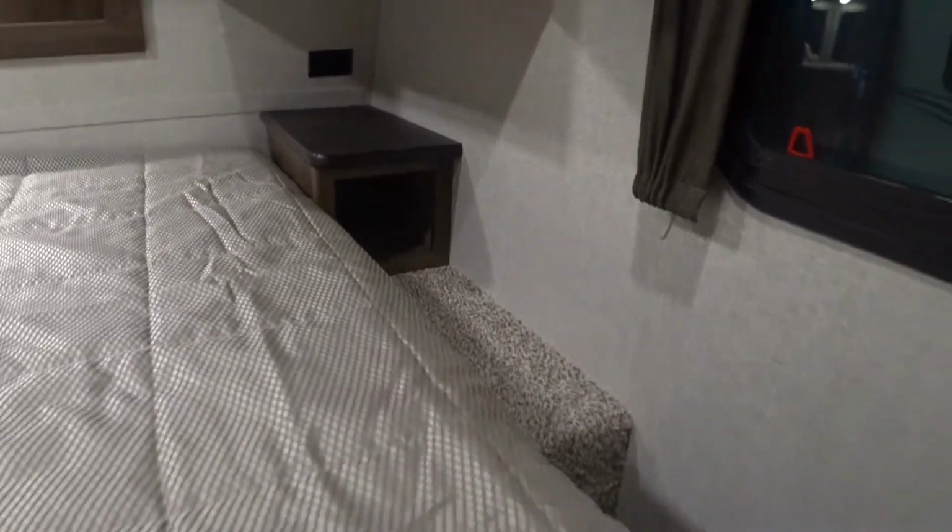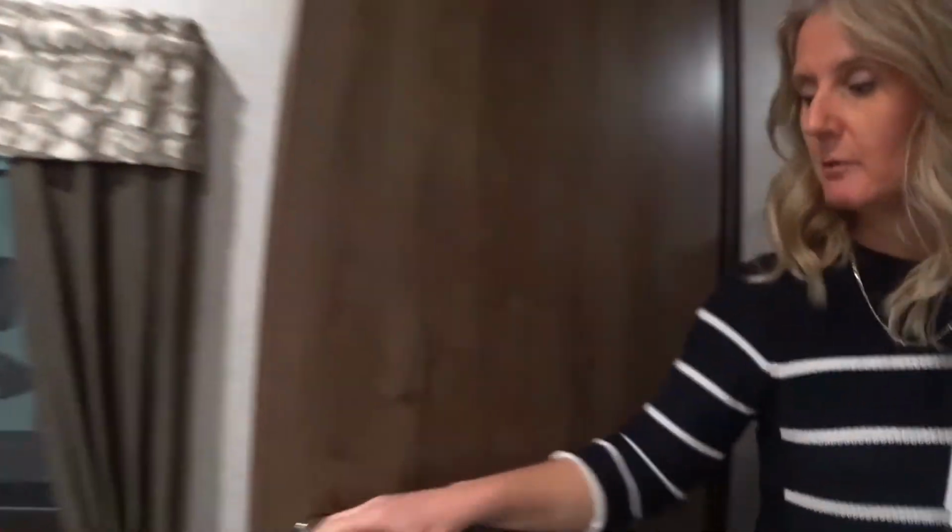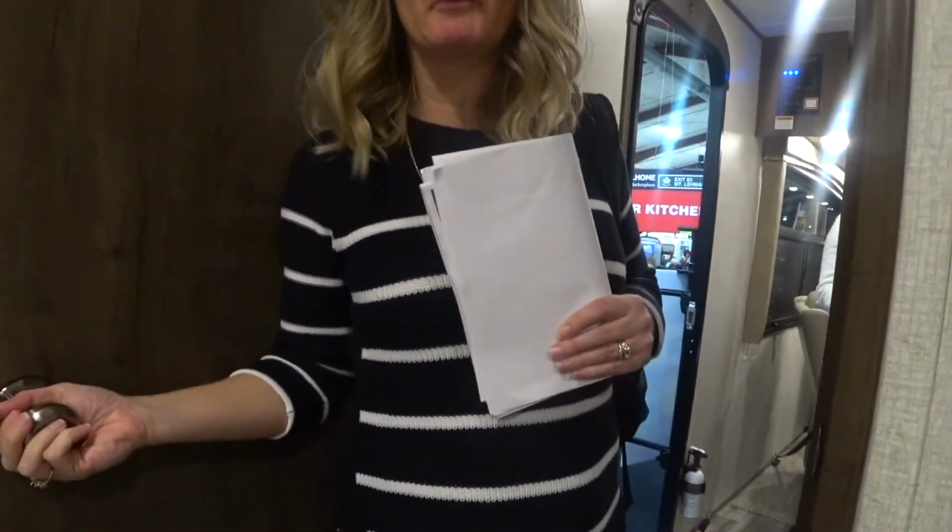We should check under the bed too. Yeah, let me lift that. So cool. More storage there. Okay, and then on our way back out the door, because you can just walk around, again, not a solid core door, but it's good. It's better than a curtain, and it gives you the privacy that you need.